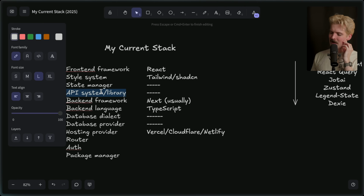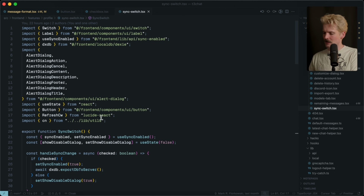Okay, API system and library. Almost all of the projects I've talked about so far, the big two being Pic Thing and T3 chat, started without tRPC when I built them initially, and ended up with me adding tRPC because I messed up and deeply regretted not having it. tRPC is still the only sane way to deal with complex backend-frontend relationships, and the results are incredible. It's so nice to work with.